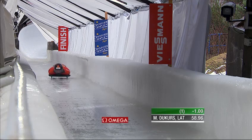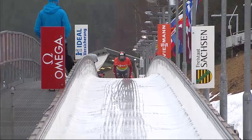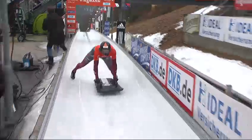Top speed through all the speed traps, and look at that. 58.96. Yeah, 58.96, exactly 1 second quicker than Kristen Bromley. Now the track record, Alex Krökel set that in December 2010. That's 56.6 seconds. We're not going to get anywhere close to that.